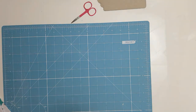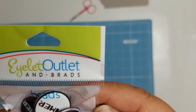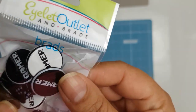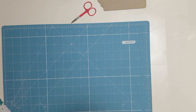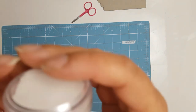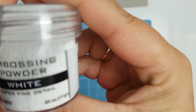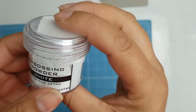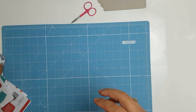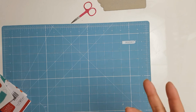Oh, no, I lied. There's one more thing. I also picked these eyelet outlets and brads, some more brads, but these are all gaming ones because, well, my son, that's all he's done during these crazy times. And then, of course, I nearly forgot, was this Ranger embossing powder in fine white to go with my stamp. The reason why I picked white was because everything's so busy and I didn't want to use black, so I thought white would be a good color or non-color.